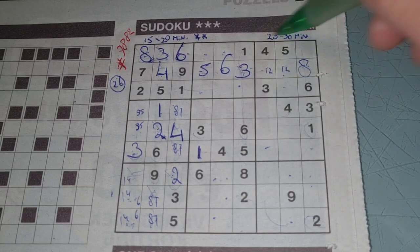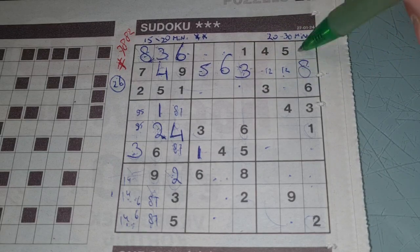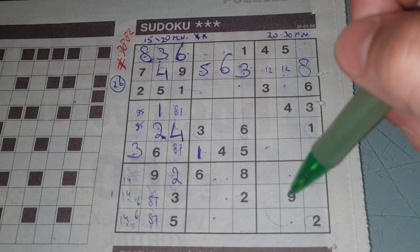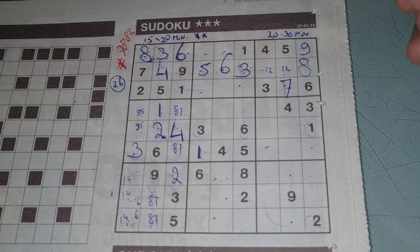The other pair in this big square are the numbers. The 1 and 2, the 3, the 4, the 5, the 6, 7 is missing, the 8 and 9 is missing. 7, 9. We have a 9 in this column, no 9 there. 9 should be here, and the 7 goes there.